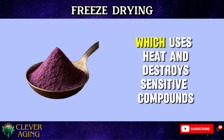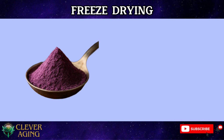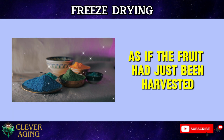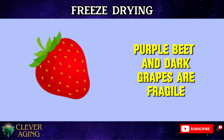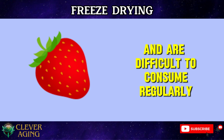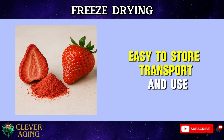Unlike regular dehydration, which uses heat and destroys sensitive compounds, freeze-drying works by freezing. The food is subjected to extremely low temperatures, and then the water is removed slowly and carefully without direct heat. What's left is a light, dry powder, but with the biochemical structure almost fully intact, as if the fruit had just been harvested. And that changes everything, because many of the most powerful brain foods like blueberry, acai, purple beet, and dark grapes are fragile. They spoil easily, lose potency in a few days, and are difficult to consume regularly. But when freeze-dried, they become true therapeutic concentrates, easy to store, transport, and use.